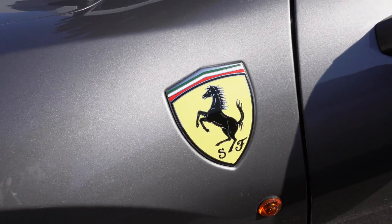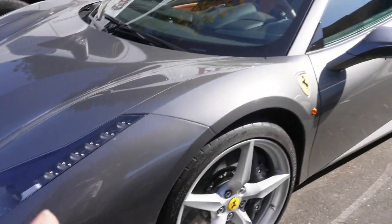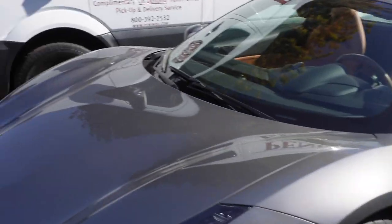SF, obviously that stands for San Francisco. Super beauty. Shout out to my friend Kathy. She let me start up one of the Ferraris in her fleet. And it was really nice.